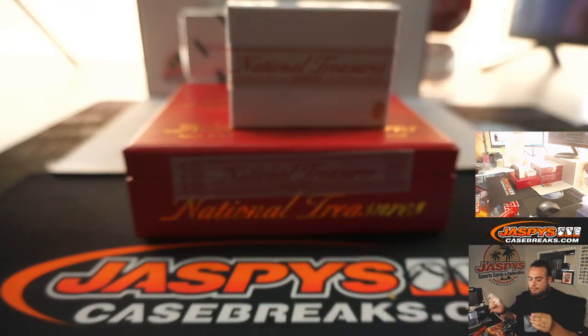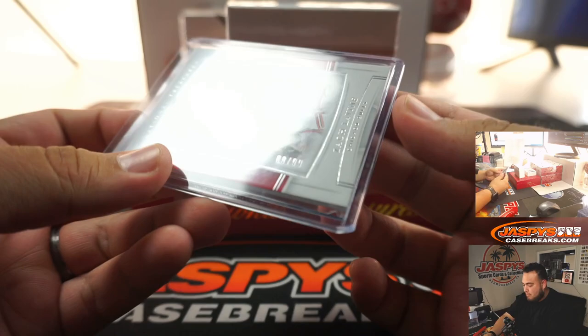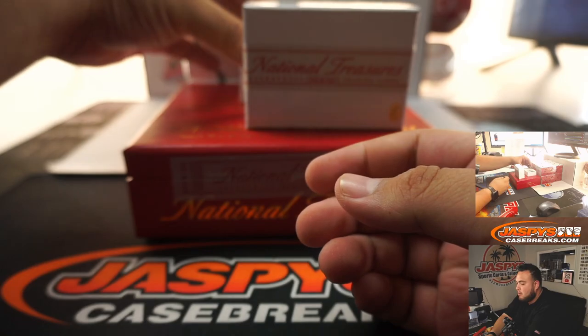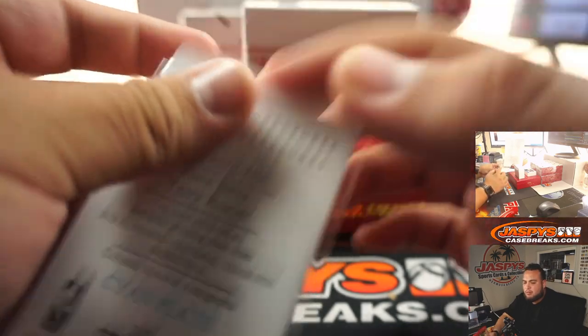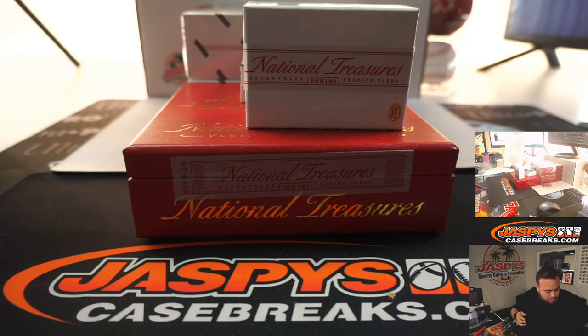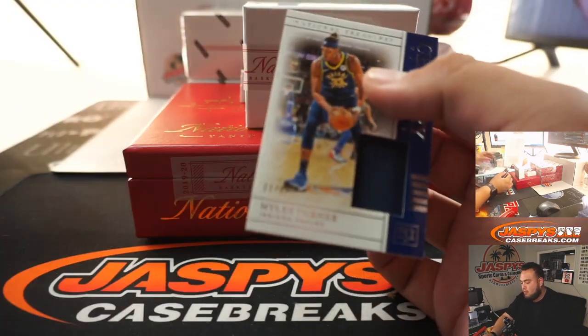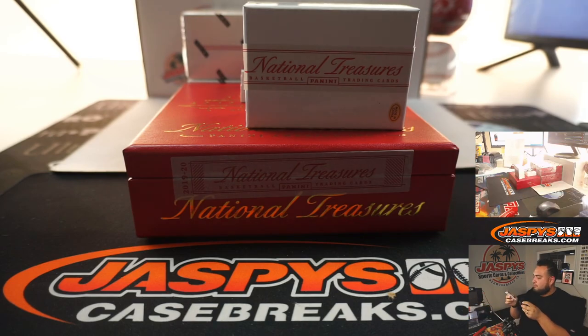All right, Zach LaVine. /89 for the Bulls. Steven. Terry Rozier for the Boston Celtics. Printing plate, 101. It's another RMB. Going to Joe. Myles Turner to 99. Indiana Pacers going to Brandon.